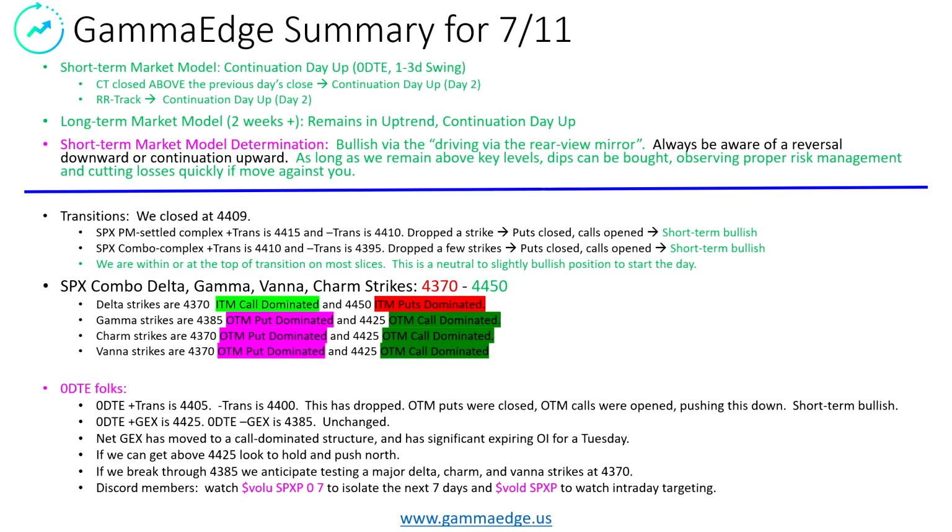Now, there is momentum in this indicator, and that's indicated by the long-term market model. This is appropriate for the 2-week folks. It remains in an uptrend. We had a resumption of the continuation to the upside yesterday, and so far, for all intents and purposes, until we see a pullback, we remain overall bullish, driving by the rearview mirror, as you can see there in quotes. This said, we're always aware of reversal downward and/or continuation upward. You should always be aware that nothing is predictive and you need to have good risk management in place.